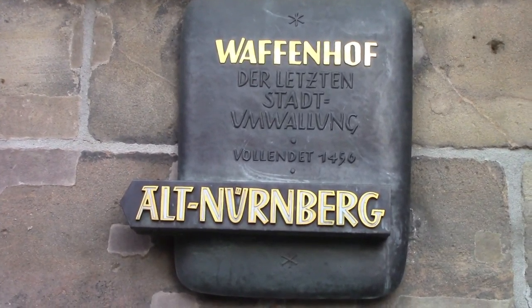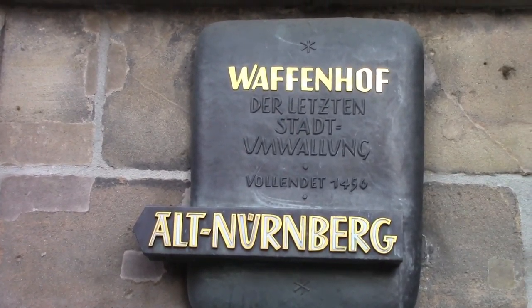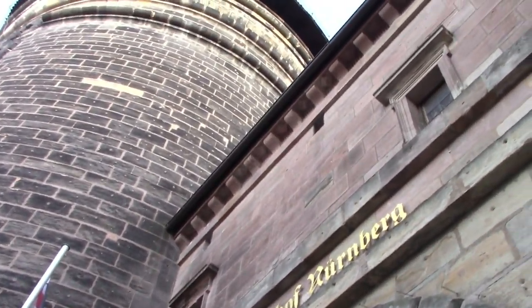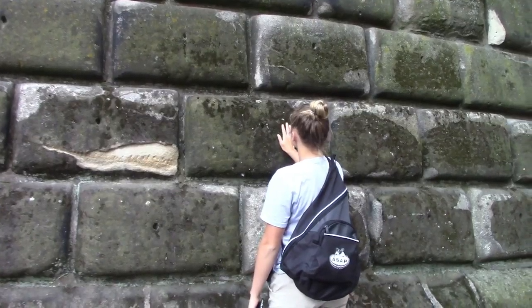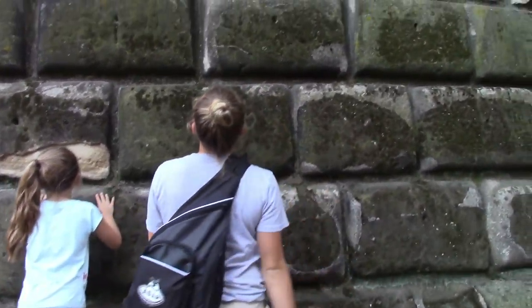1456. Oh, that's old. So this whole building was here in 1456. That's crazy. And the fact that it's still standing. Nuts. Kayla's fascinated with the oldness of it.